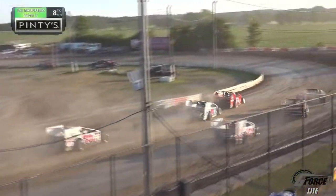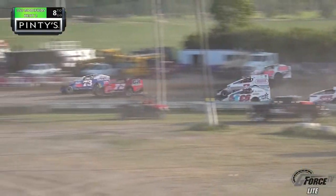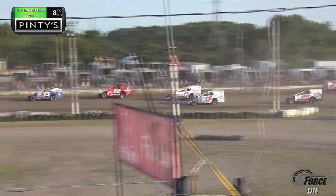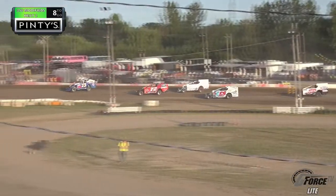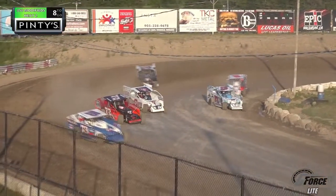Banging wheels off the start. Davidson and Podwinski, wheel to wheel. Davidson's going to come away with the advantage down the back straightaway. Podwinski trying to fight back on the inside now, but he's going to have to deal with fast Freddie Carlton.